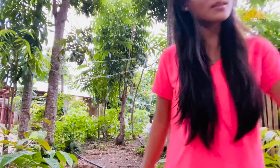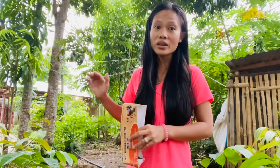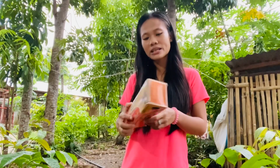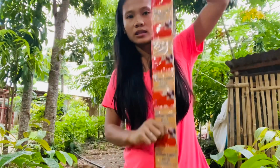Second, vitamins, we are using this. As you can see, it has anti-stress. The reason we use this is because sometimes the chickens will get stressed, and it's not good for them. Either they don't lay eggs, or they lay extra jumbo eggs with 2 egg yolks, and once they lay those extra jumbo eggs, they either die or get sick, or they don't lay eggs for days. So this is the reason why we use this. We use this every other day, and we put 1 pack in one container. So that is the anti-stress vitamins.